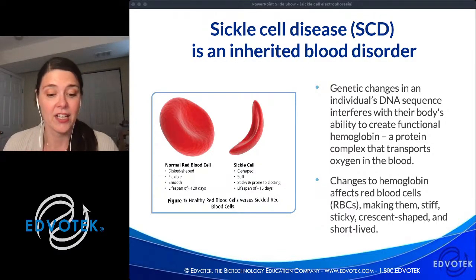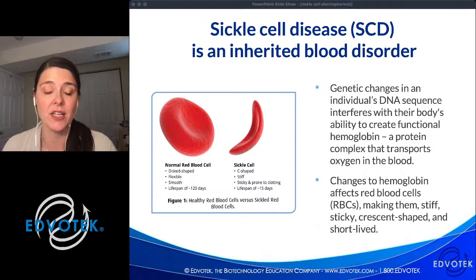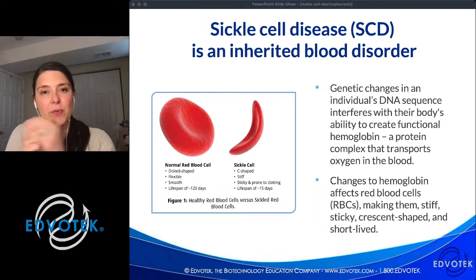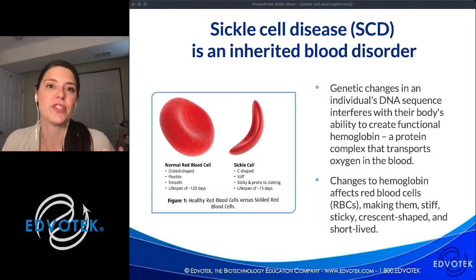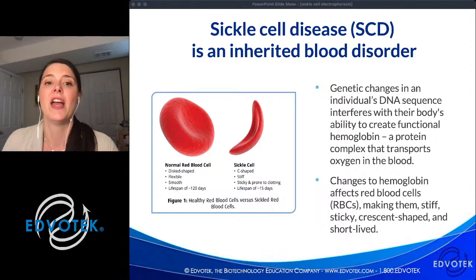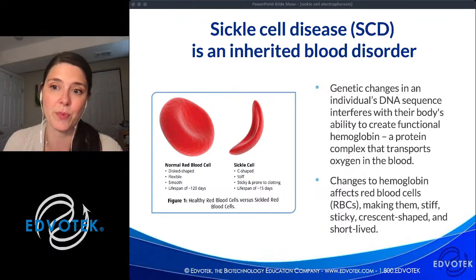In contrast, when we change the hemoglobin protein in a specific fashion, it causes the body to create some red blood cells that are crescent or sickle shaped. They're going to be stiff when they're in the body, and the outsides are very sticky, which means they're prone to sticking together, which can form clots in the body, which is a very bad thing. Another caveat is that they only last for about 15 days before they are recycled by the body, which is going to be an energy intensive process, constantly needing to break down and to build new red blood cells to transport oxygen around the body.